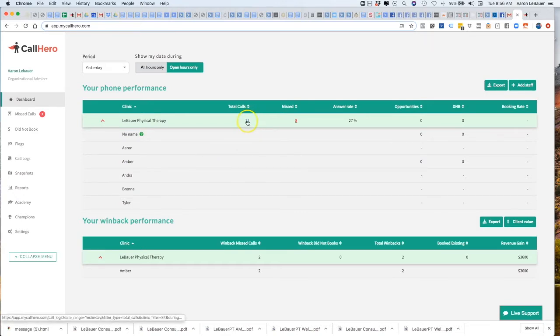So this is from yesterday. So yesterday we had 11 calls and we missed 8 of them, which is kind of crazy. It's like, oh my gosh, we only answered the phone 27% of the time. But when you go in, you'll see a majority of these calls are like robocalls. So that kind of skews it, and Amber looks at them and goes, oh, I'm not going to answer it.